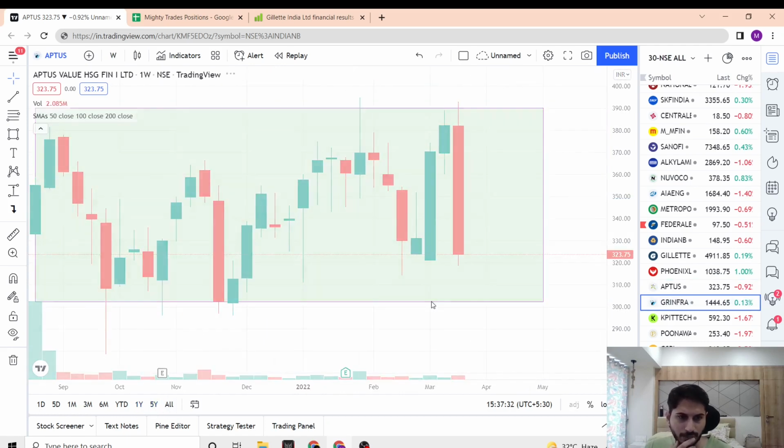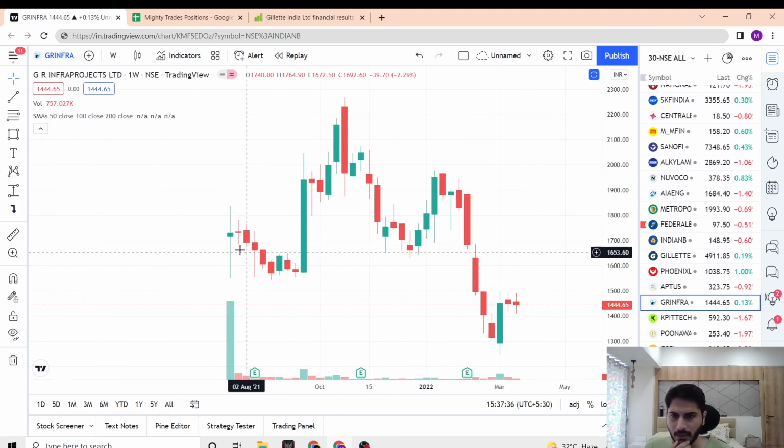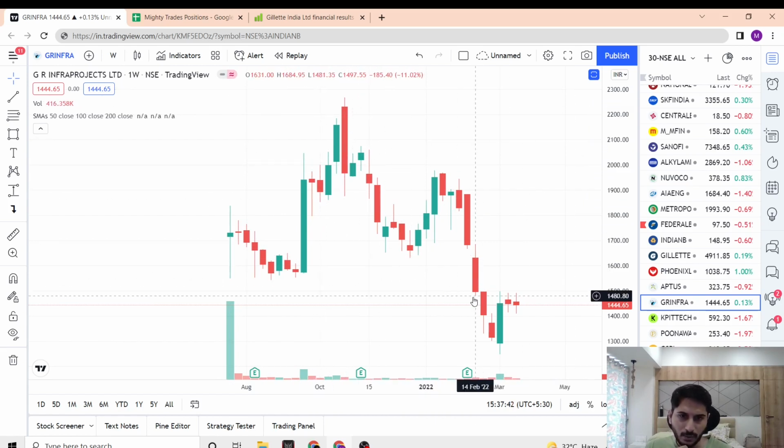Moving on to GRINFRA. Okay, this also looks like a new listing, got listed in July 2021. Right now in a downtrend, making lower highs and lower lows. Unless we see a good strong reversal, I don't see any reason why we should hold on to the stock.